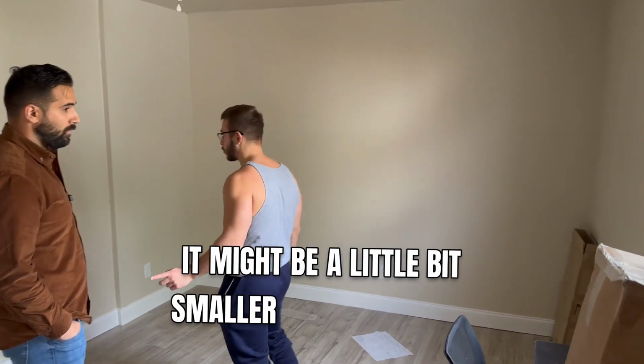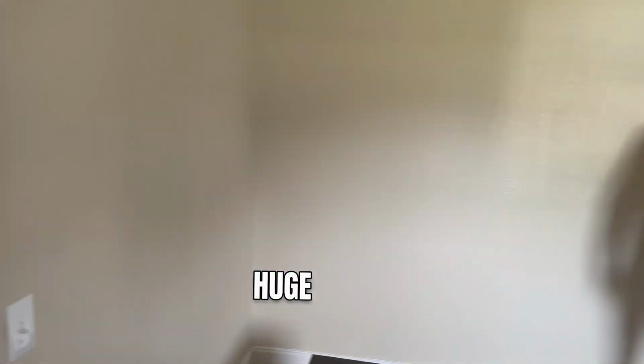So this room has got a mini split, and this is our biggest room. It might be a little bit smaller than the other one, I think, but mini split, huge value. That door back there, huge value. Really big, spacious room here. This is my favorite room.